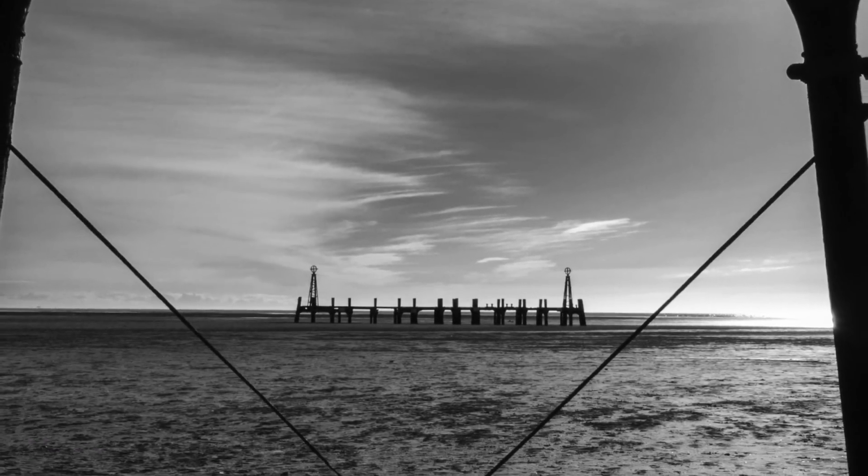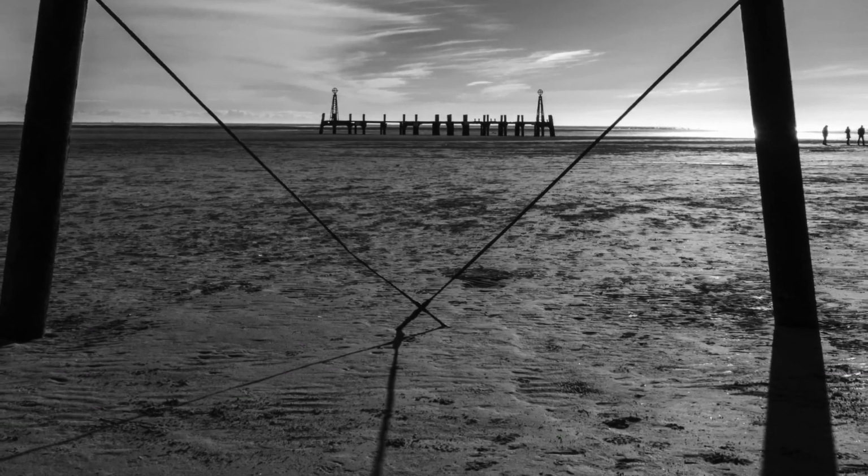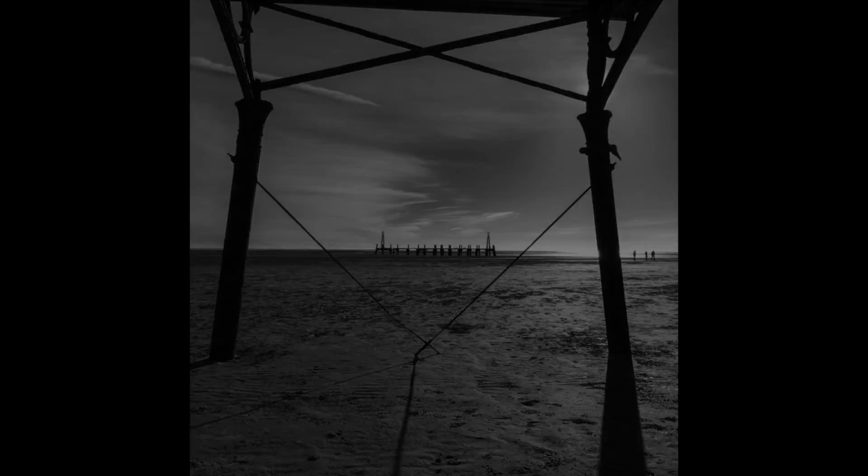Let's go and see if we can get set up. The end of the pier, looking through the old pier. Oh, I'm loving this. Lytham St Anne's is putting a show on today for us. A bit more cloud and then we can get something sweet.